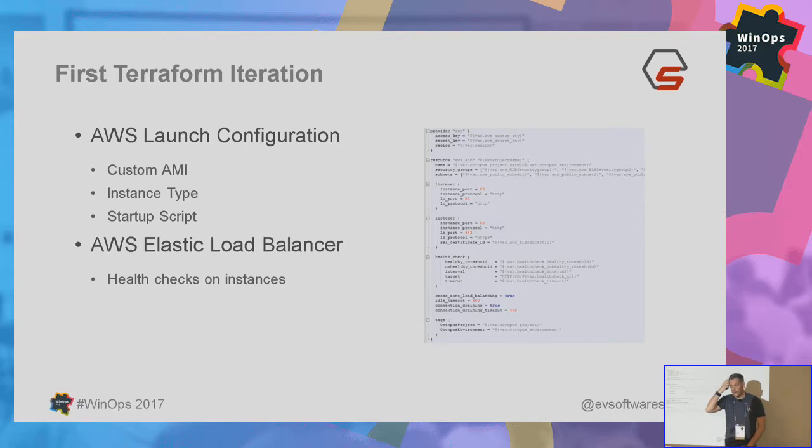We also defined an elastic load balancer. This allowed us to define how to health check our instances. When we define the balancer, we give it a URL and say, hit this URL, and you should expect a 200 response. The load balancer inside AWS will be doing that against all of the instances, and we can say, do this every 5 minutes or every 2 minutes. And if you fail 5 times, then consider that instance unhealthy, it needs to be terminated, and rebuild it.